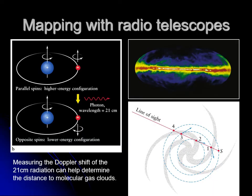We can also measure galaxies using radio telescopes. Remember, we talked about how hydrogen, neutral hydrogen, the electrons can be in one orientation or another orientation. This orientation here has less energy. So if it starts in high energy, goes to less energy, then what's going to happen is it's going to give off light. And that light goes off at a wavelength of 21 centimeters. So we can measure that.